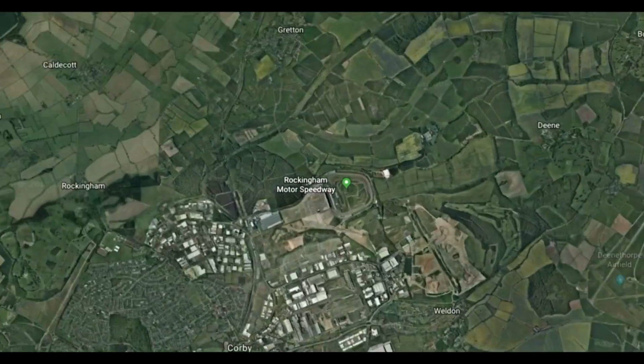What about this layout? Is it particularly complicated? I can't get the track in my head. I'm still trying to learn it. Every time I go out, I'm sat in my car looking at the map like, where am I going? Well, Luke, let's take a look where we're going.